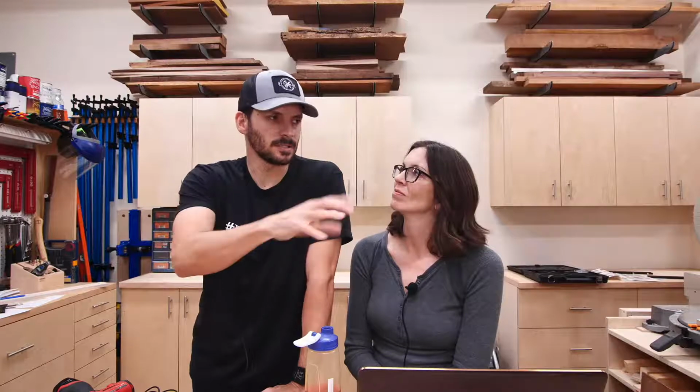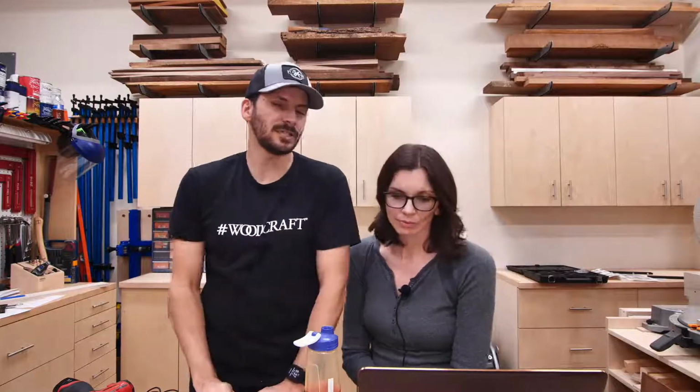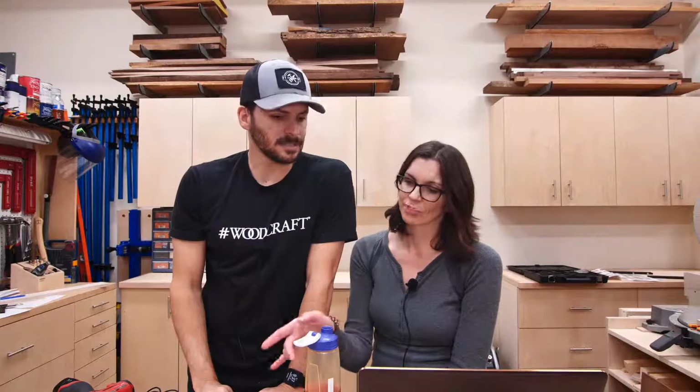It is a bit floppy. It'll just seek the lowest point, so you have to hold the attachment to make it do what you want. That's acceptable, and that's good, because then you don't have to move the drill. You can move it down or move it up, and it helps you get into those little tight spots. Very cool.